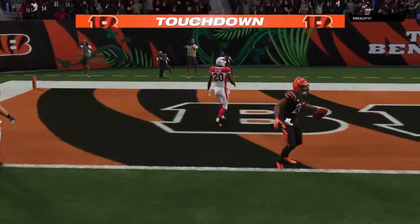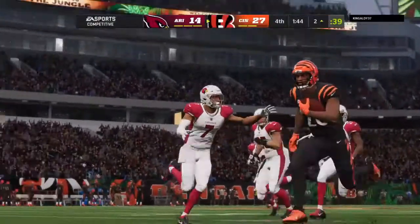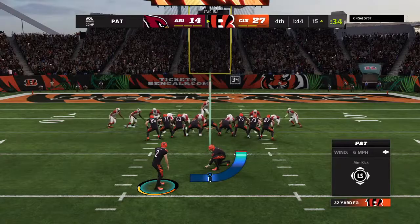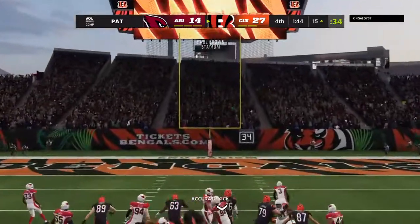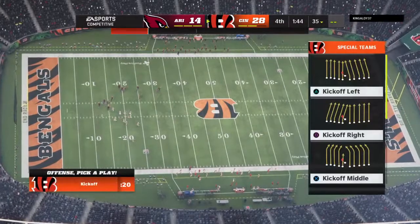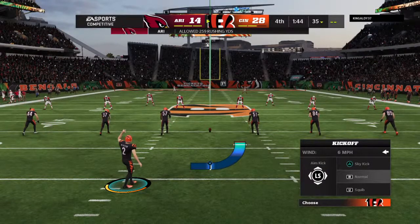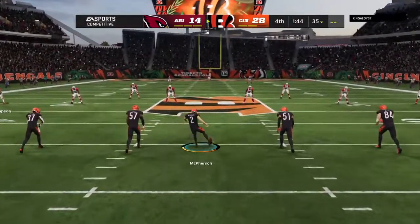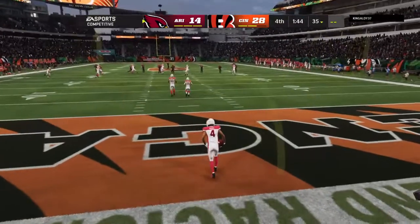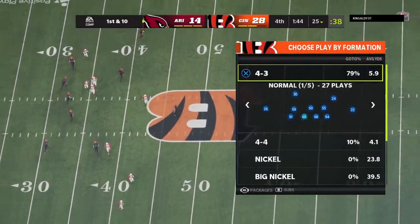And all the way in for a Cincinnati score. Joe Mixon, 75 yards. And the Bengals use the big play to extend their 4th quarter lead. Extra point by McPherson, up and good. And the lead now up to 14. So after the made field goal, here's McPherson to send this one away. And no run back here for Moore. It's a touchback, and it'll come out to the 25.